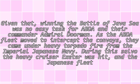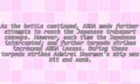As the ABDA fleet moved to intercept the convoys, they came under heavy torpedo fire from the Imperial Japanese Navy. During this salvo, the heavy cruiser Exeter was hit, and the Japanese fleet sank a destroyer. As the battle continued, ABDA made further attempts to reach the Japanese transport convoys. However, each time the Japanese intercepted, and further torpedo strikes increased ABDA losses. During these torpedo strikes, Admiral Doorman's ship was hit and sank.